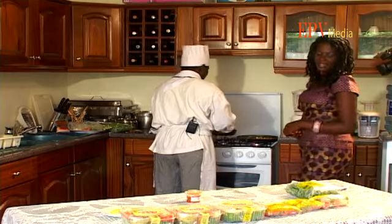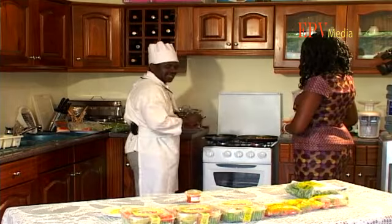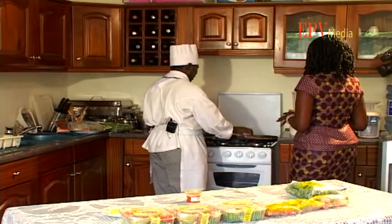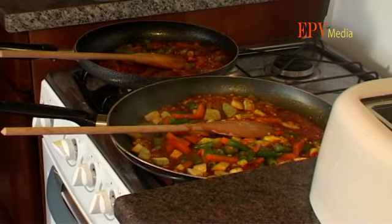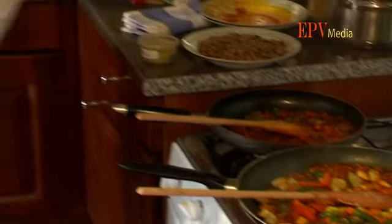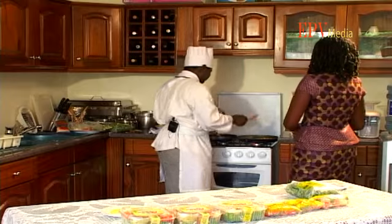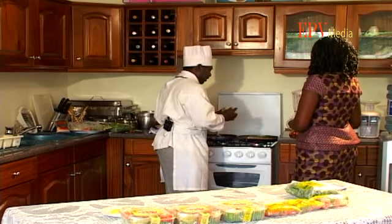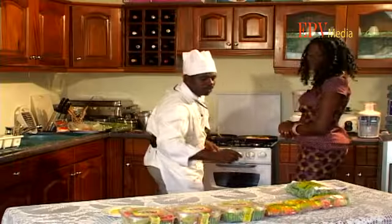I must say that I like the way the contomere has been packaged. Anytime I wash and cut contomere, my hands start to itch. So I'm very happy that Eden Tree has already done it for me. So here we go.